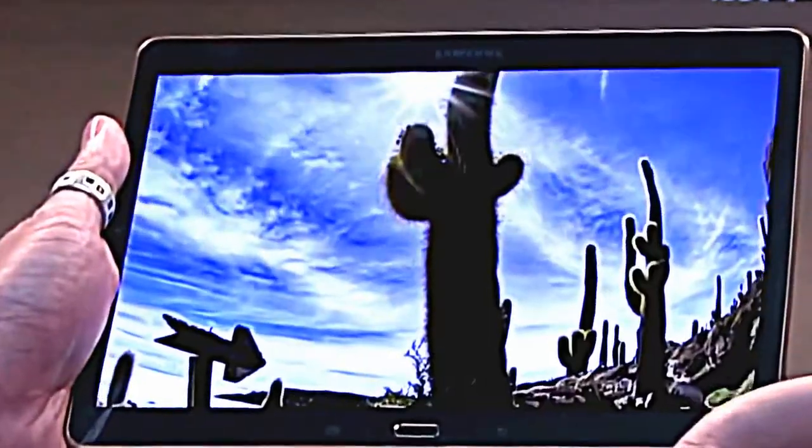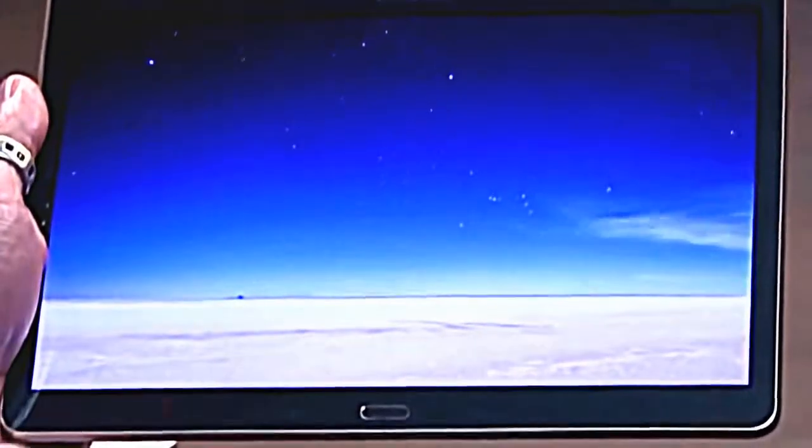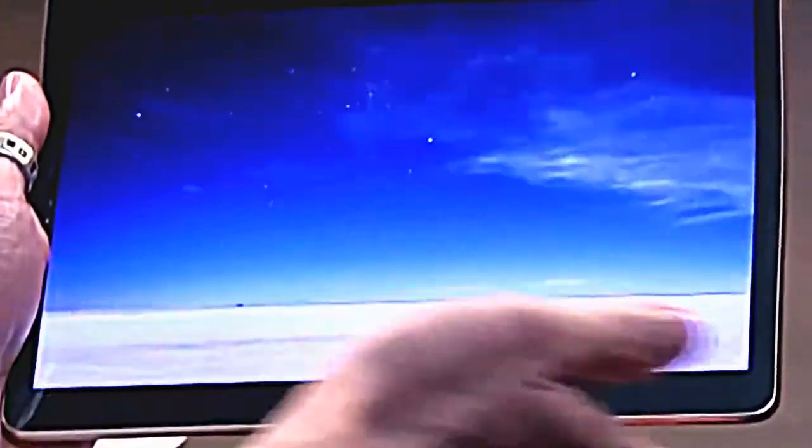You want it to feel a little bit more premium, and it actually does pretty great. I don't know what mode I got into here, but this is the perfect mode for showing off the screen. That is gorgeous. So on the back, let's see here, 16 gigs of storage.